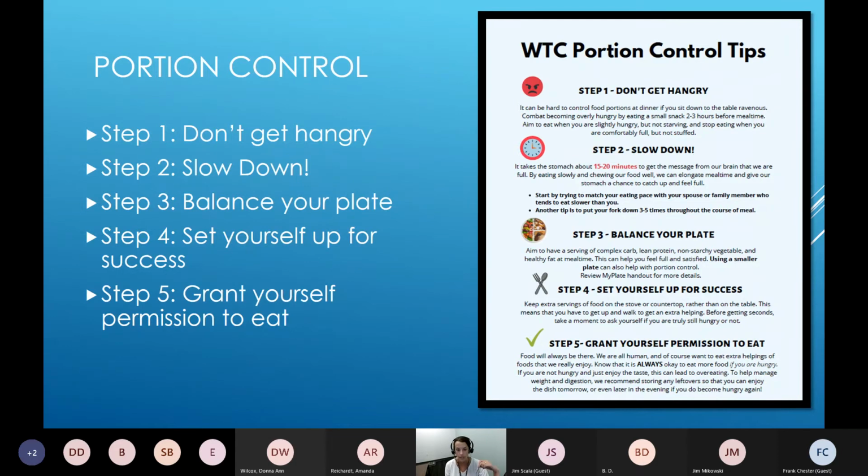It's going to allow you to get to step 2, which is to slow down. It does take the stomach about 15 to 20 minutes to get the message from our brain that we're full. We call it the LIE at rush hour.